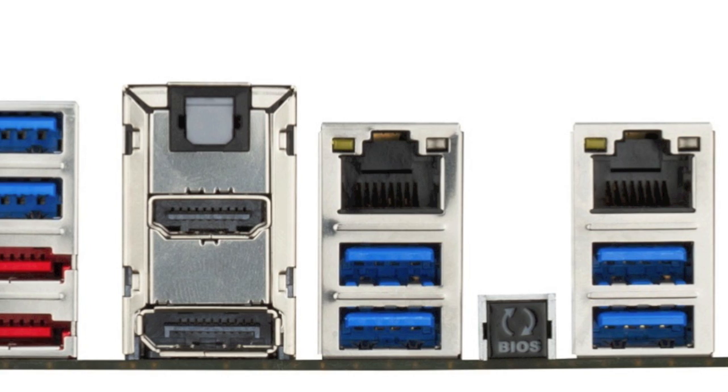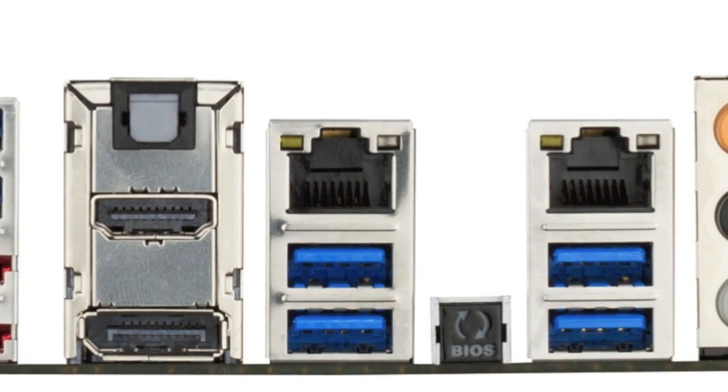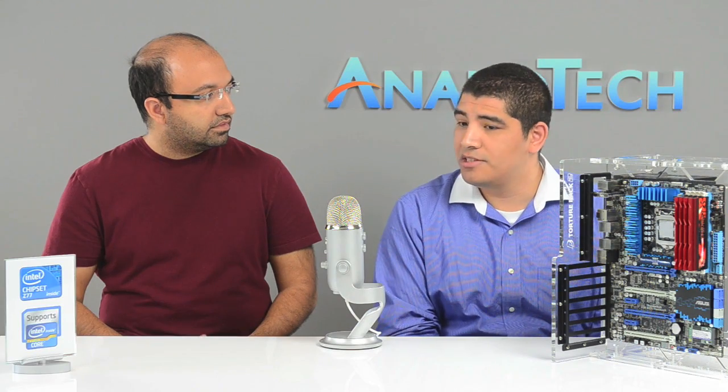Okay. And where do you get, what is the cutoff for 2 NICs? Where we start off, if we're incorporating a dual NIC design, is going to be on the Deluxe and then on the Premium, as well as the WS.